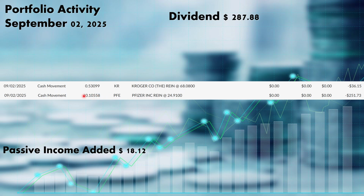Every time Pfizer pays out now, it's around 9 to 10 shares, and that will continue to grow. Now, I have been nibbling on this position as well, adding a share or two here and there to bring down my cost basis because it still is under my cost basis. But again, you can see how that snowball is growing now, and that's what people are referring to whenever you hear compounded interest or the dividend snowball effect. This is what that looks like, right?